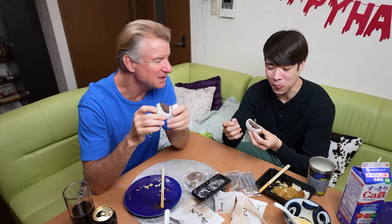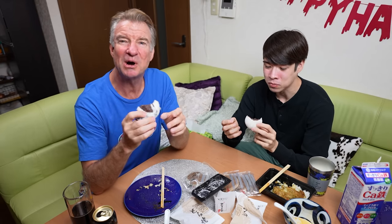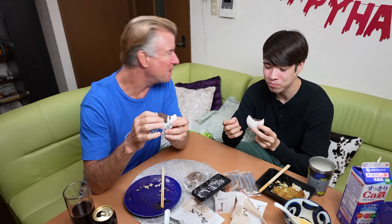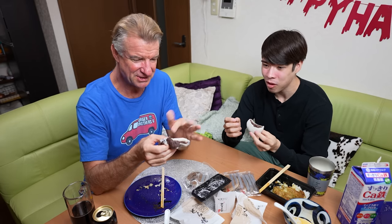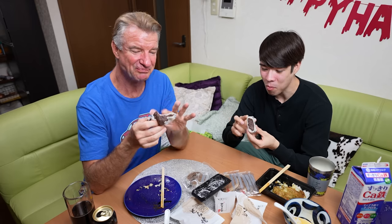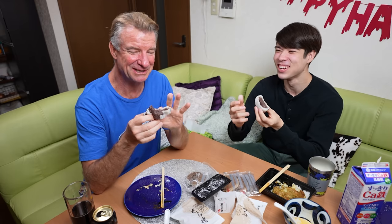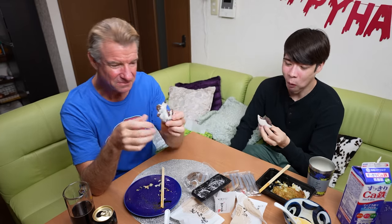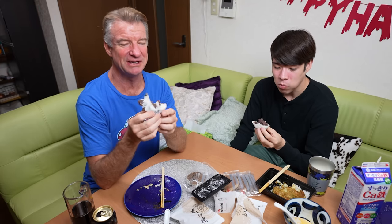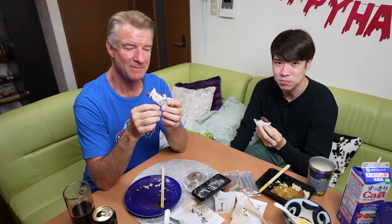Why do they put so much of the bean paste inside? So much, right? It's like 8 parts bean paste, 2 parts pounded rice. I think what I like best is there's powdered sugar on the outside. I like that the best. It's so heavy. We should have cut one in half. But Japanese people love these things. This is the premier sweet of Japan, basically, right? It is. It really is.